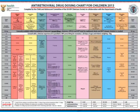The dosing chart that's still being used at the moment is the drug dosing chart for children 2013. Make sure this is the one you have on your desk. It includes the Abacavir 60 milligram tablet and the Lopinavir, Ritonavir baby tablet, the 100/25 milligram tablet. It also gives options for once daily dosing for Abacavir and Lamivudine in children once they weigh more than 10 kilograms, which is very useful for a child who's on Abacavir, Lamivudine, and Efavirenz. It means they can have their treatment once a day.